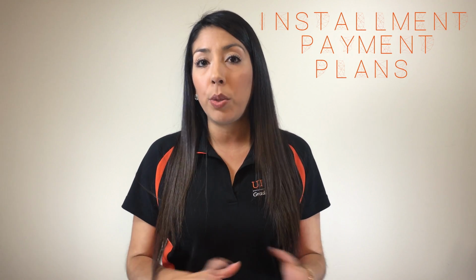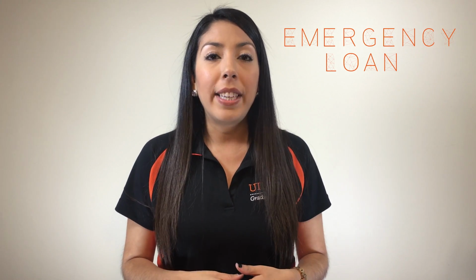So if you're planning to pay for your graduate education out of your pocket, there's also other methods of payment. You can set up typically installment plans where you can break up the tuition between the semesters to help pay that if you are working full-time and going to school. You can also apply for an emergency loan, and these loans help you, of course, again, pay when tuition's due, and you can pay smaller installments as you go.